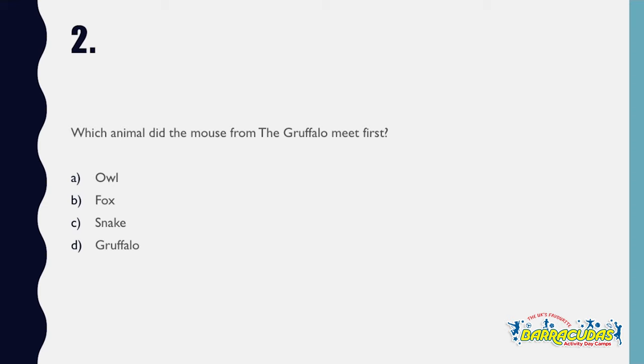Which animal did the mouse from the Gruffalo meet first? Was it A, the owl, B, fox, C, snake, or D, Gruffalo? So pick which one you think the mouse met first. Number three. What colour were the Gruffalo's spikes? Was it A, purple, B, green, C, orange, or D, black?